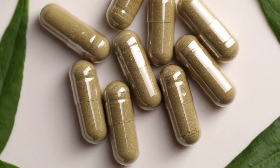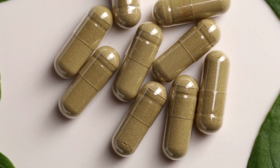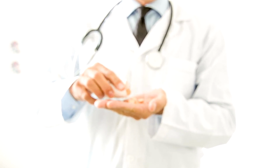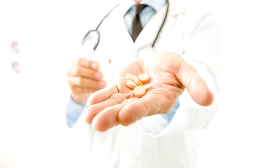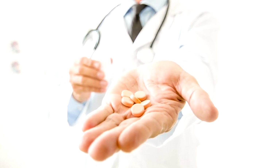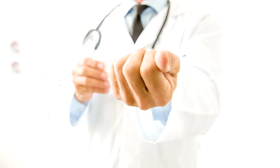In cases where diet alone cannot meet your nutritional needs, supplements can be a valuable tool. However, it is crucial to use them wisely and under medical supervision to avoid potential side effects and interactions. Understanding the recommended doses and appropriate forms of supplements can help you effectively address deficiencies without compromising your health.